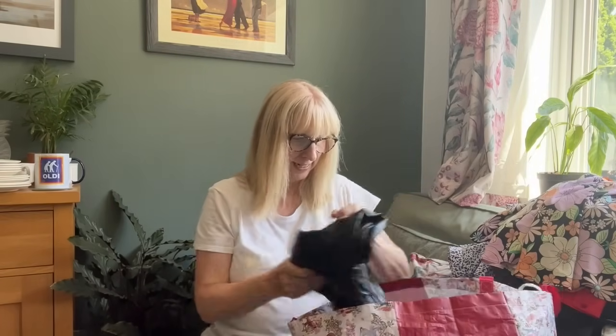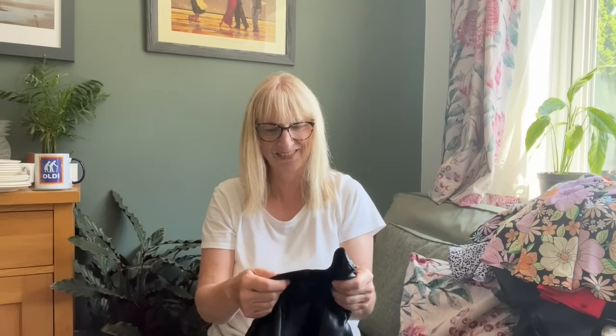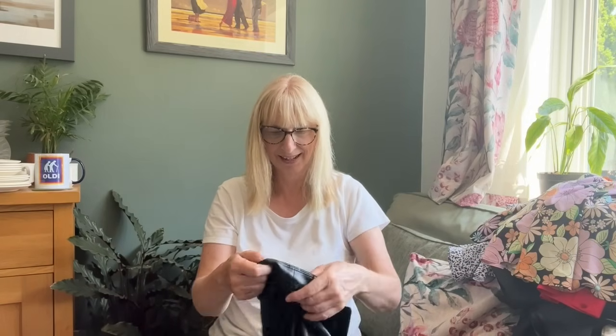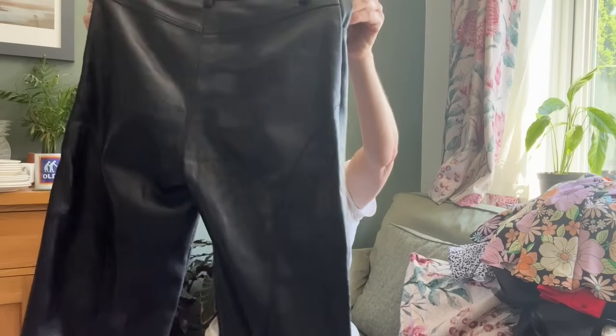And then finally, these are definitely to sell. This is the sort of thing my daughter Chloe would wear. She might steal these if she sees them. Don't know what size they are. They're Urban Outfitters. Can't see a size, which is annoying. Must be a size on here somewhere. Oh, extra small. These are tiny, these won't fit Chloe.